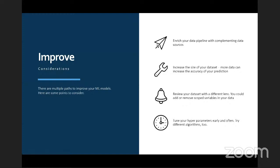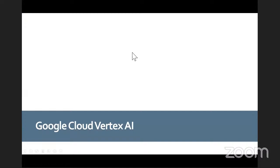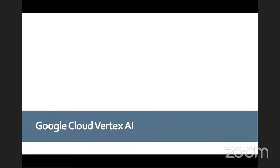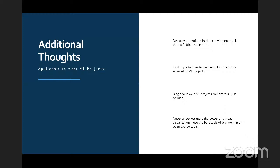All right, I know we've got 8 more minutes, so I'm going to wrap this part up real quick. Some additional thoughts that I have, and I had a slide here on Vertex AI. I was going to talk a little bit more about that and show you a demo of Vertex AI. I don't think we can do that, but we'll come back to Vertex AI once I'm done with the additional thoughts, which are probably way more important.